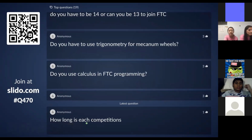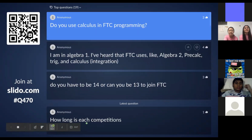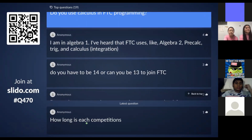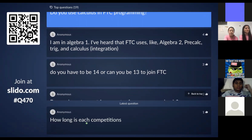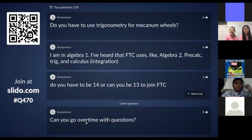Do you use calculus? That depends on what your programmer wants to do. I know our programmer Ronnie does use calculus. It can all be learned though. There are a lot of resources online to learn this stuff. And of course, it's not a requirement at all. And I mean, calculus, easy, you know, right?